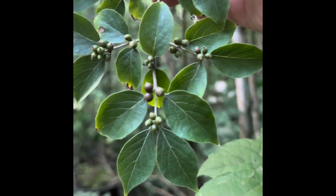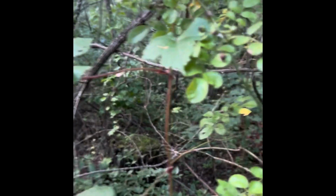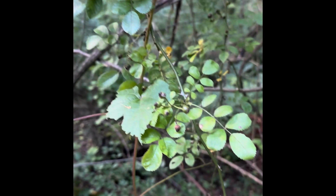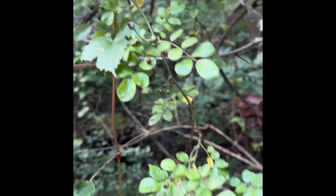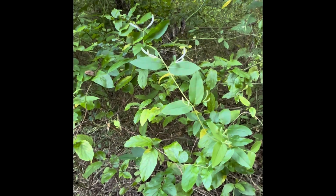There's the young. You see the leaves. So those are going to be honeysuckle berries. They're ovate, more round ovate. And there's your multiflora rose, which is usually 5 to 7 petals with little thorns on it.